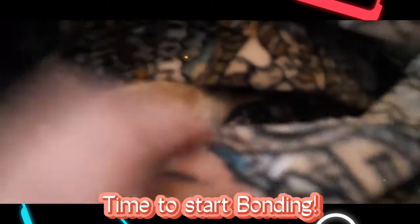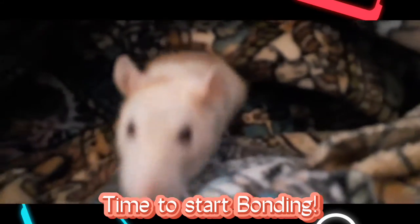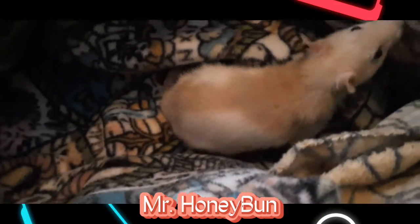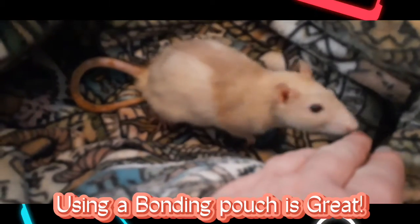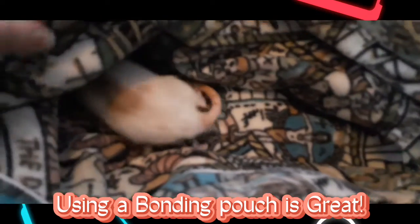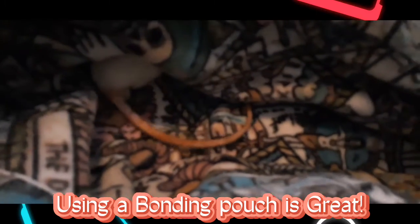So it's day three here with our three new little ratties, and we've decided it's time for some bonding. So we're using a bonding pouch that I had sewn myself, and we're letting each one in it one at a time.